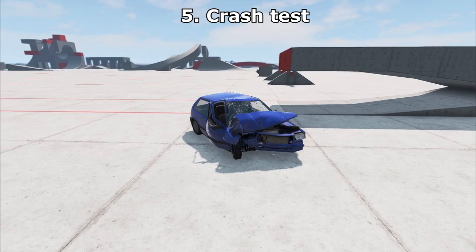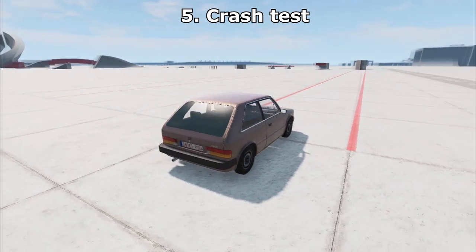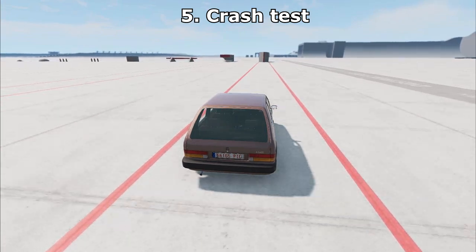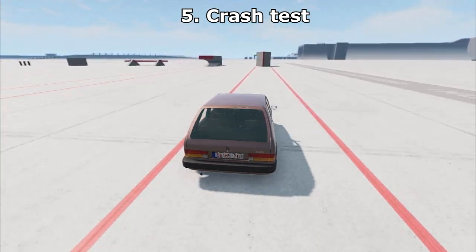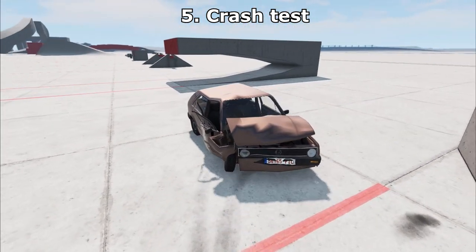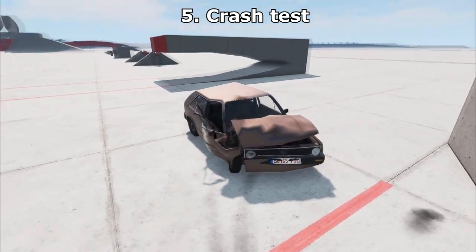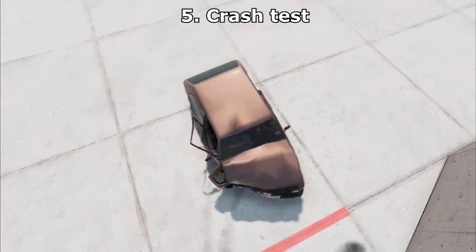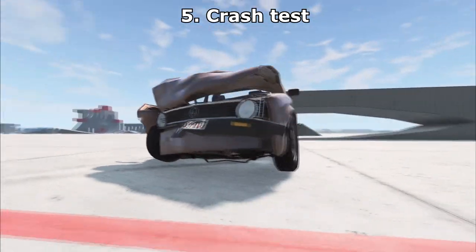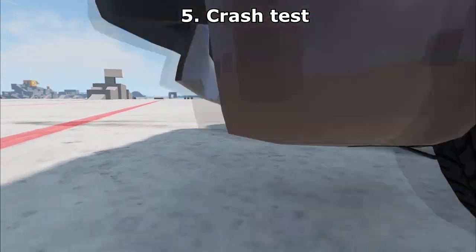Anyways, let's go to the ETK A-Series. And here's the ETK A-Series. Let's go. Okay, I see that it damages like the same as the Covet, but even more detailed. The front is not detached. Oh, wait a second.